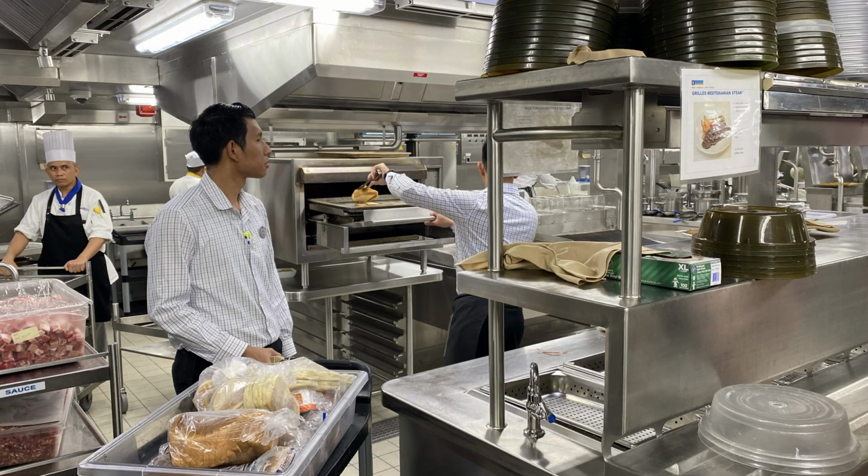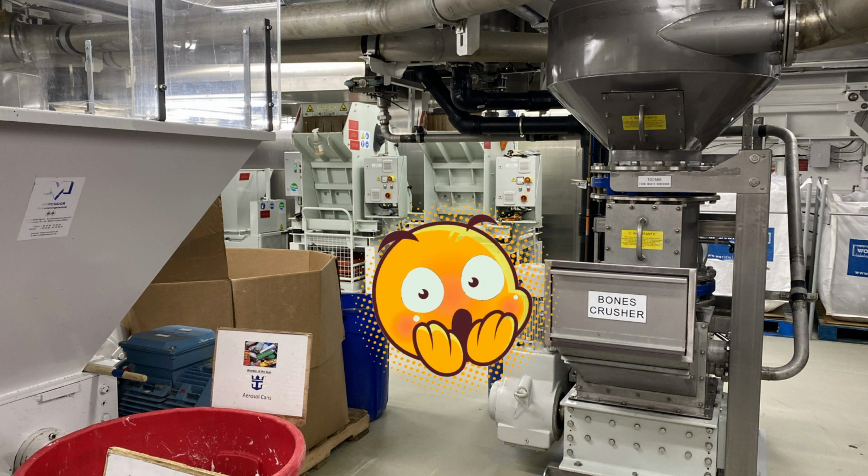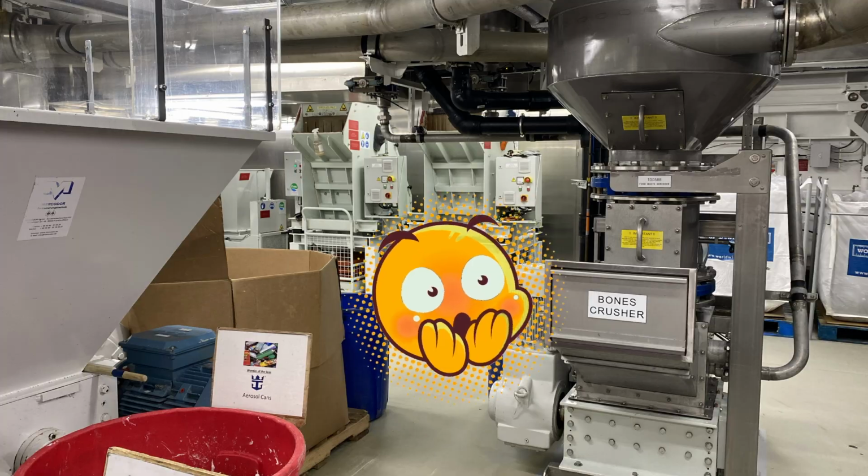Talk about pizza. I love pizza. I know your kids love it too. And this right here is a giant disposal called a bone crusher. And no, you can't buy it at Home Depot.